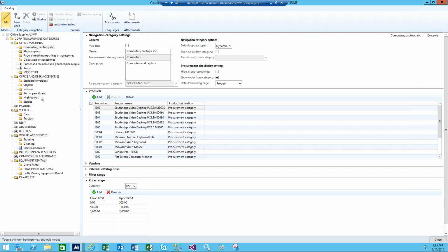So particularly if you have a bunch of subcategories that don't each have a whole bunch of products in them, you can tick this and they all roll up into the parent category. It's just how you want to have it set up and what's the most expedient way for users to work within Enterprise Portal, depending upon your products and your categories.